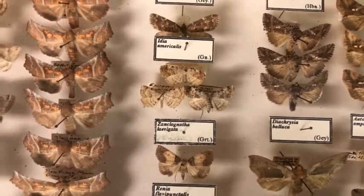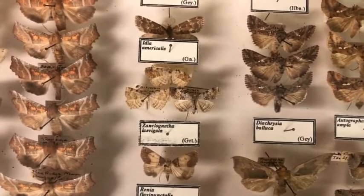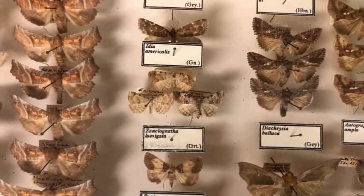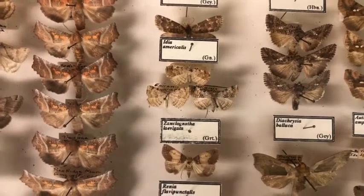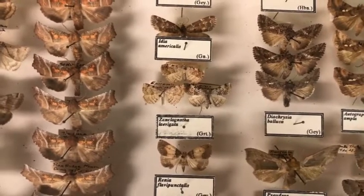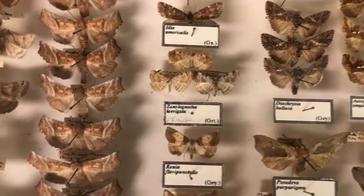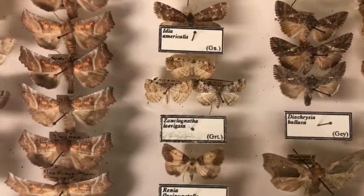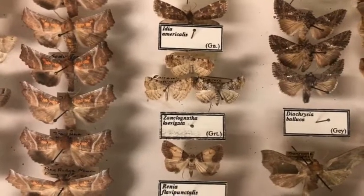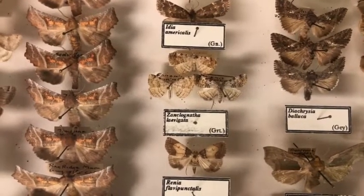But these guys, the American snout, they are a type of litter moth, and they're called litter moths because the caterpillars of most of the members feed on dead leaves of plants while others feed on living leaves, so they literally eat the litter of the forest. They're commonly found in moist forests in North America, ranging from southern Canada to Florida and Texas. They are nocturnal, and they are lured by sugar baits and light traps.